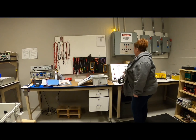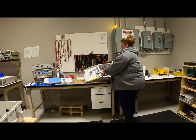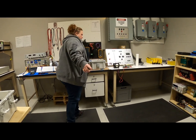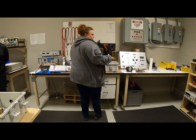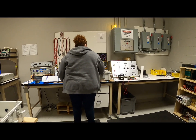Powered on. We apply the voltage. The light lights up. Everything has full power. We have to program the RCMA, which is this little box here. Then they will hit a reset button to make sure that the flashing light will stop once the current is fixed.